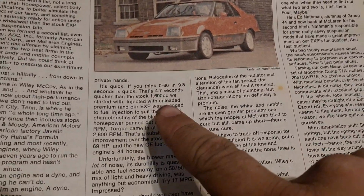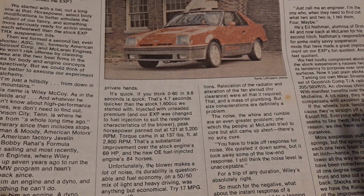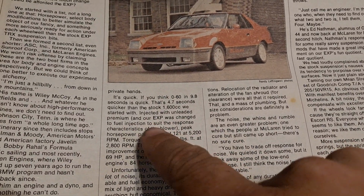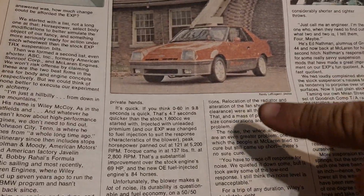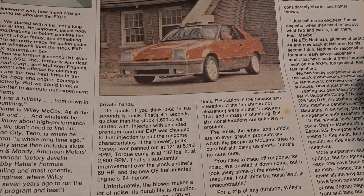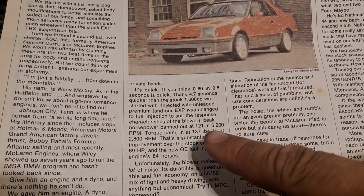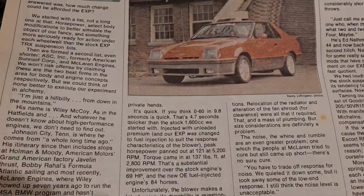And we'll go over some of the engine stuff in detail. So they converted it to fuel injection, and it's running on premium. And it says here, "Our EXP was changed to fuel injection to suit the response characteristics of the blower setup." And that's an important point, because they're saying that they don't have an 83 model. It's not. The VIN shows an 82. And everything they've shown so far is 82 spec. But they mention that because by now you will have been able to order up an 83 EXP, and rumors for 84, which include the turbo model, are slowly trickling down the grapevine.